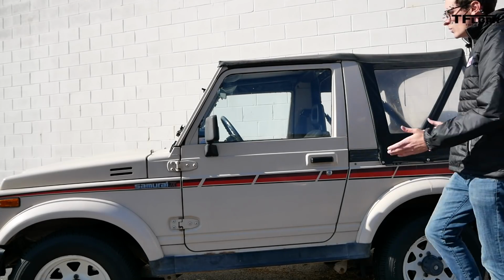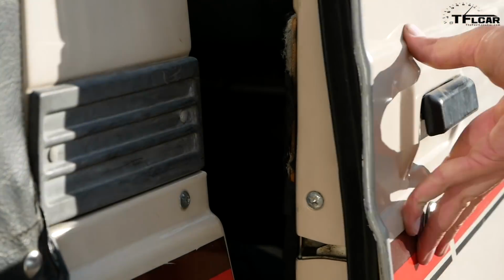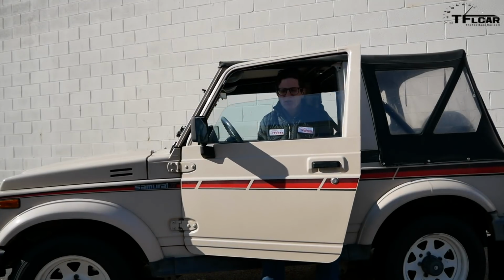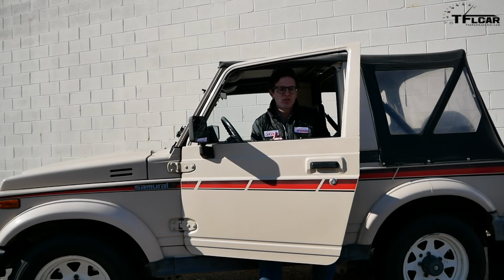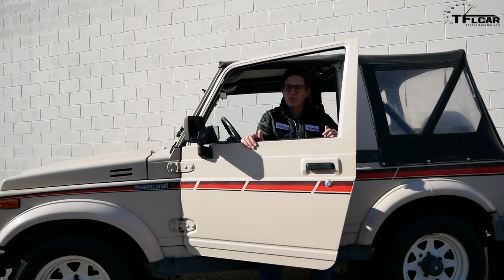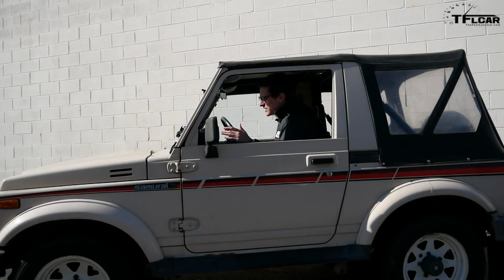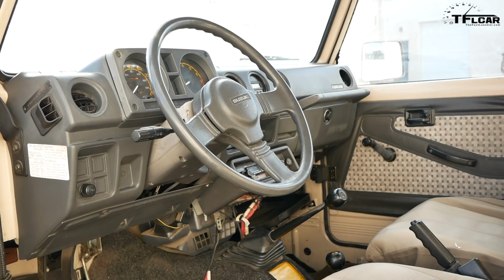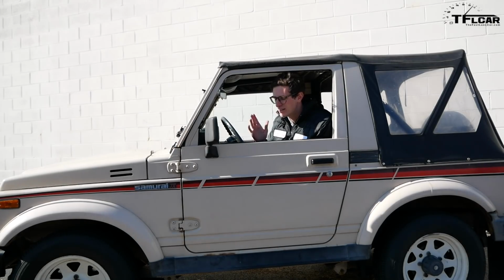Now, you certainly wouldn't want to get into any sort of collision with the Samurai because these doors are paper thin. In fact, I've heard stories of people that have locked themselves out of their Samurais and in frustration have pulled the door handles so hard that either the door handle rips off or the actual door frame bends. So not a lot of structural rigidity there with these doors, but amazingly, on the interior here, I have plenty of legroom. I have plenty of headroom, and that's because this little car is a packaging marvel. It is so well designed.